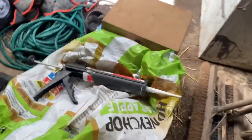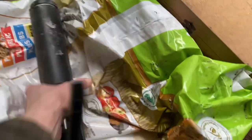So I'm going to sort out this shelf unit in a minute, but I'm just putting the numbers up there out the way. And we are now going to see what is in this box.